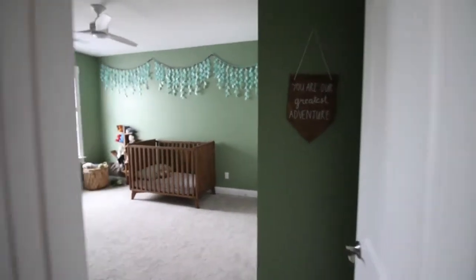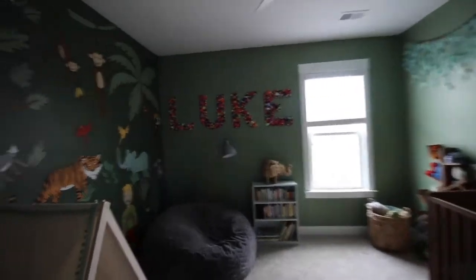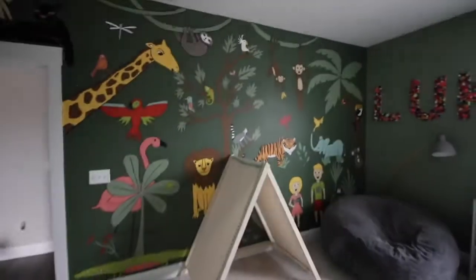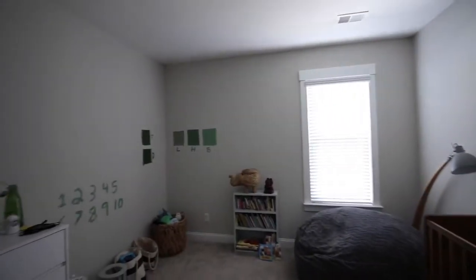Here's how we gave our 2-year-old son's bedroom a complete jungle animal themed makeover. Check out the really boring builder grid before. This was the first room that we made over in our house and everything is beige, beige, beige.